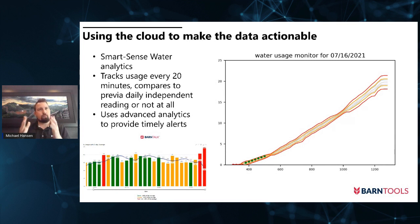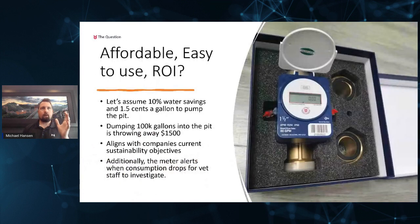That's why we're, again, really passionate about inexpensive sensors. Let's get the barn equipped, but let's get everything to happen in the cloud because it's scalable, it's affordable, and so on. So we track this, and with these analytics, we are able to alert farmers when there's a water leak. But that's not all.